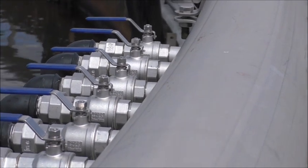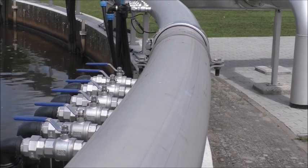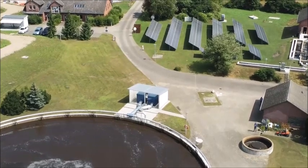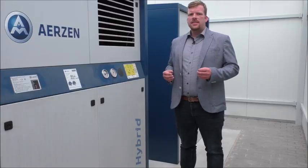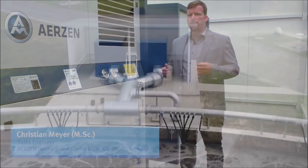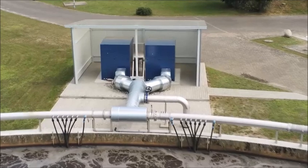The results of the assessment were clear. Increasing energy efficiency and utilizing renewable energy sources would offer significant potential for reducing CO2 emissions. 3 specific measures were implemented. 1. Optimization of the aeration system and the aeration tank by using efficient compressors and plate aerators. Through the use of the modern and efficient Delta hybrid rotary compressor, we have succeeded in reducing the energy requirements of the aeration system by 47% in combination with the new aeration system. The advantage of this system is the highly efficient oxygenation process.